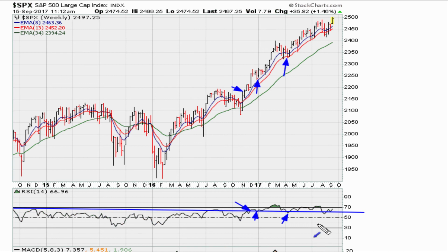And recently we went below the line, back above it for that re-entry. And again, we touched the line, found support, and here we are back above that line and recording new highs right now. So for the S&P 500, that looks good as long as that line is holding.